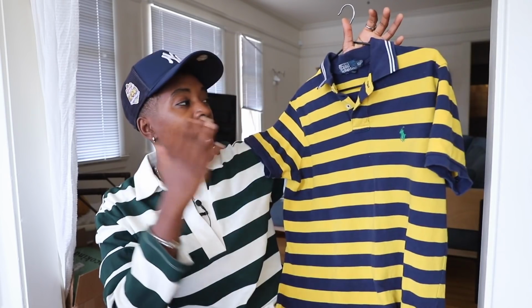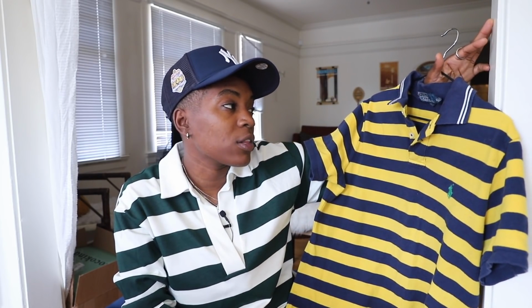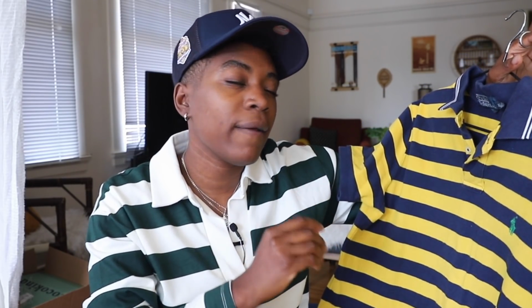This brings me back to freshman year of high school. I don't know why I gravitate towards polos so much. I just love a polo. I love a collar. I love a soft, gentle collar. Because a button down is one thing, but a polo collar is a collar, but just hanging out, casual. It's a collar on CP time.